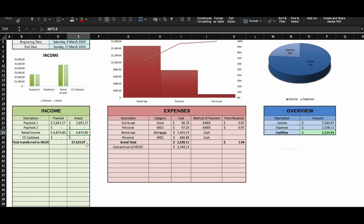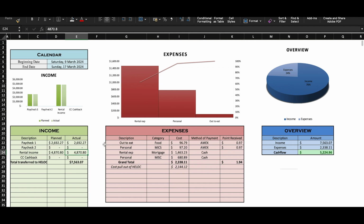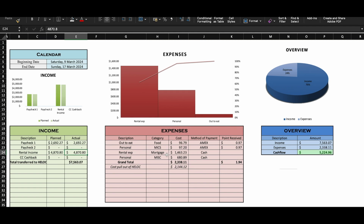So we see the total income, a little over $7,500 for the week. Again, I automatically put all that income into my HELOC right when I get it to reduce that daily interest. So let's take a look at the expenses. Out to eat, miscellaneous, I didn't do too much expense on the credit card, a little over $200. I did have to pay rental expenses, pretty much the mortgages on a couple of my properties, a little under $1,500, and then some personal expenses that I had to pay in cash.